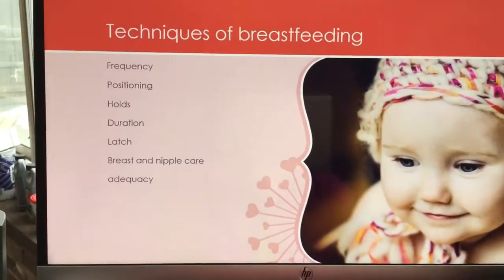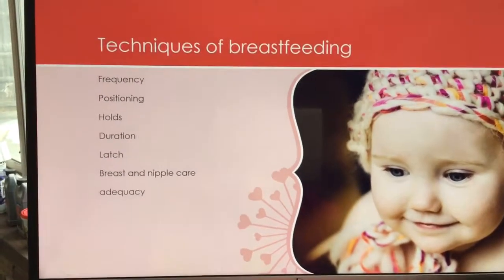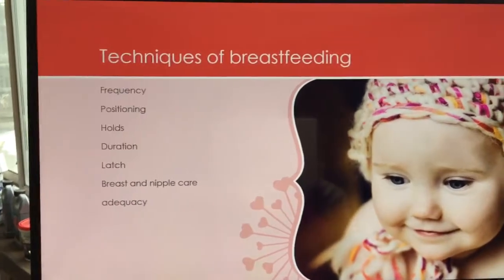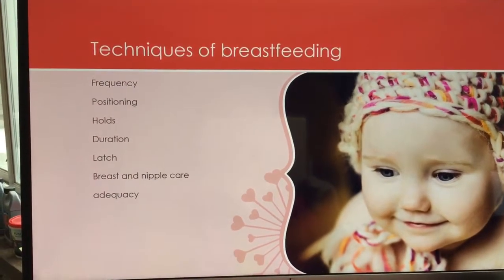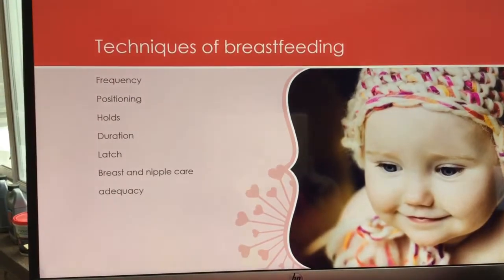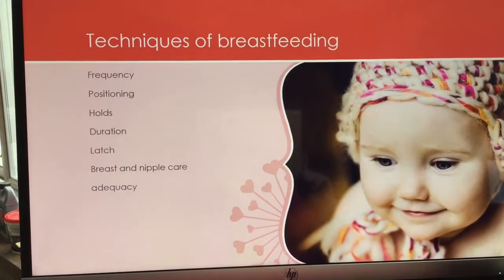So some of the techniques of breastfeeding are listed out here on your PowerPoint, and you want to be familiar with them. These are the areas that we have to address as nurses when we're supporting our breastfeeding population. The first thing that every parent always asks is, how often do I breastfeed my baby? And our answer to that question is on demand. That's hard in a world where we are focused on time.